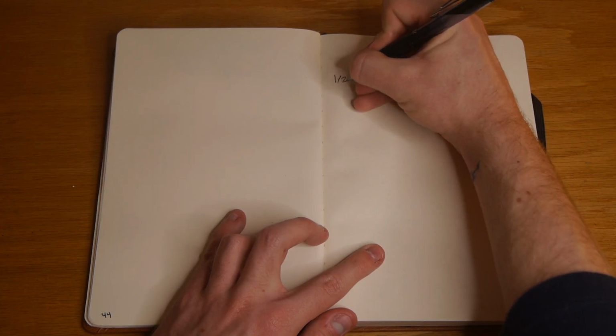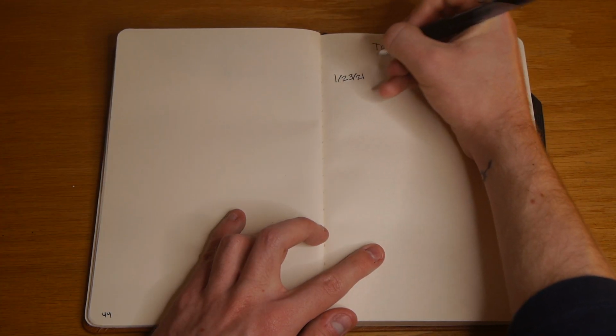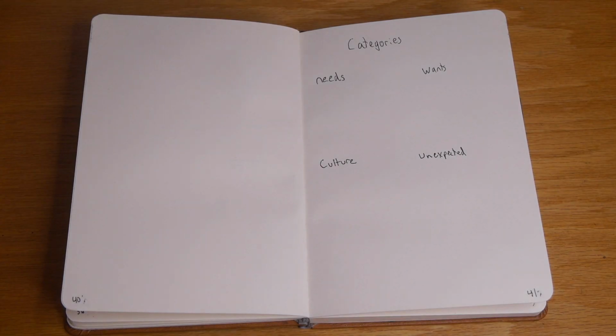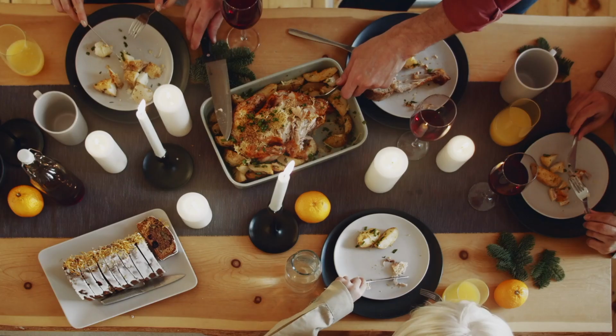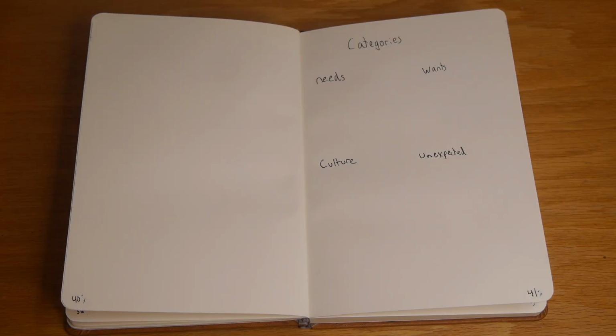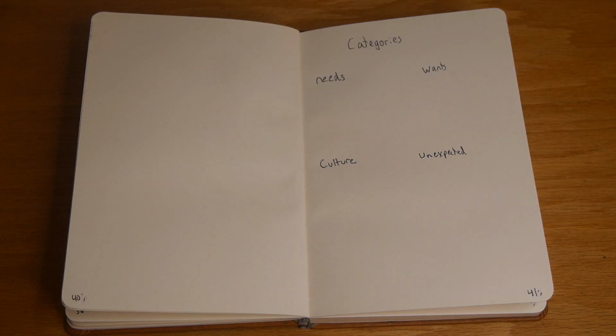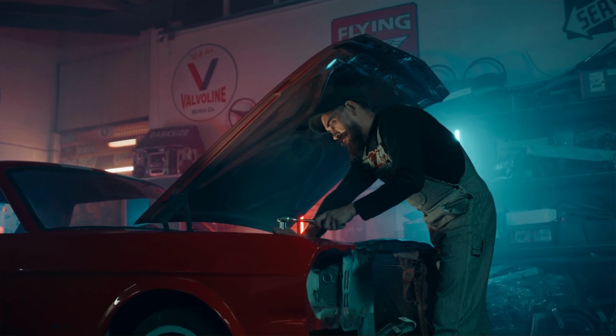Now whenever you buy something while using Kakeibo, you have to write it down in your journal and then separate it into one of these 4 categories. Number 1 is needs, things that are necessary like food, water, toilet paper, all those. Number 2 is wants, so things like running shoes, coffee, anything that brings you joy. Number 3 is culture, so books, travel, movies. And number 4 is unexpected expenses, so car repairs, doctor's appointments, health issues.